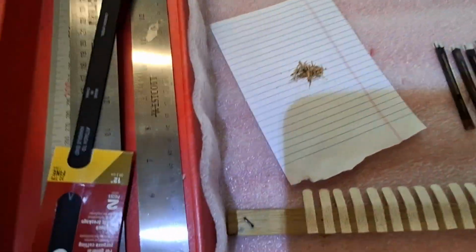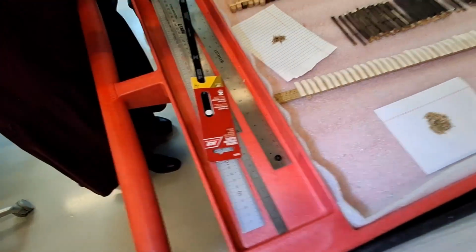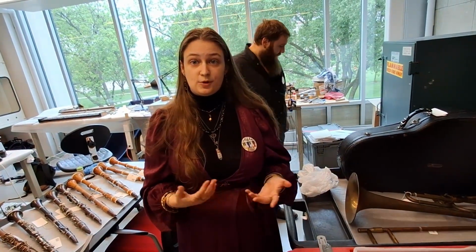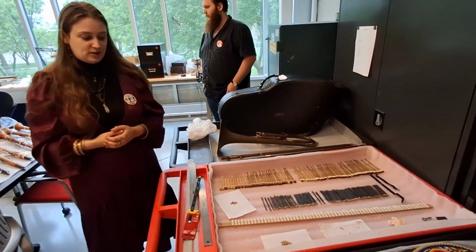All right. Once you see it broken down, it doesn't look as complicated. It's a very simple instrument. The early Viennese instruments, one of the things that I personally love about them is how simple they are. It's really quite remarkable.